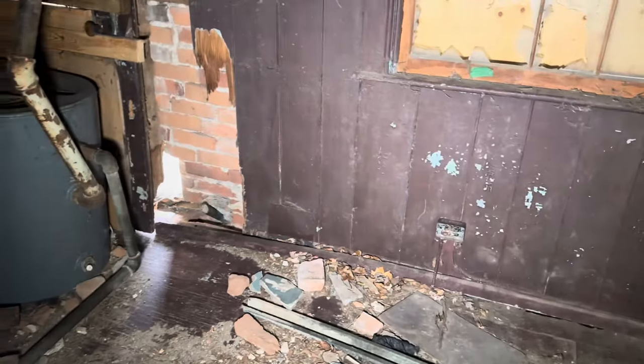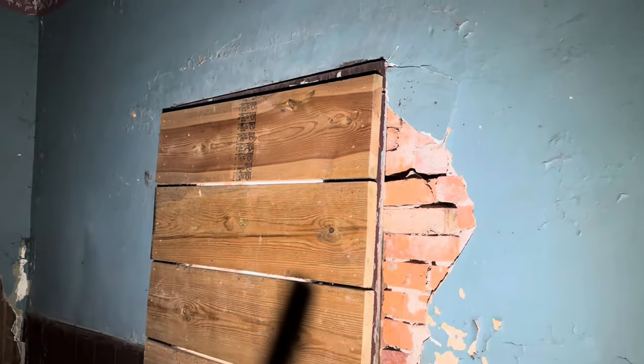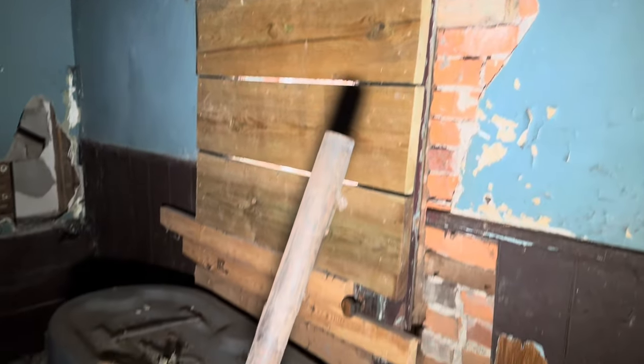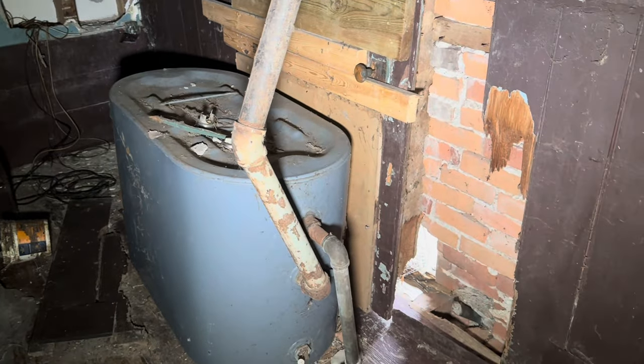Oh, I just noticed there's some wainscoting in here too. Yeah, look at how they boarded up this door with all those 2x12s. And they put a huge oil tank in front of the door. Here's the hot water heater. Ceiling fan up there. Yeah, that's gotta be the basement there.